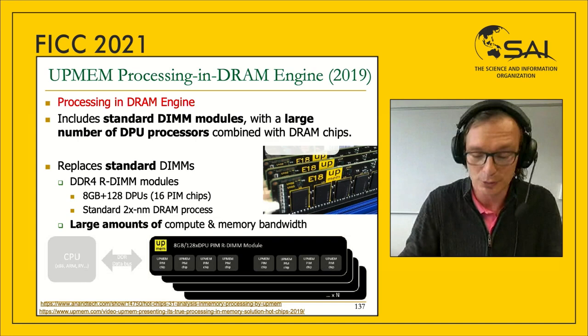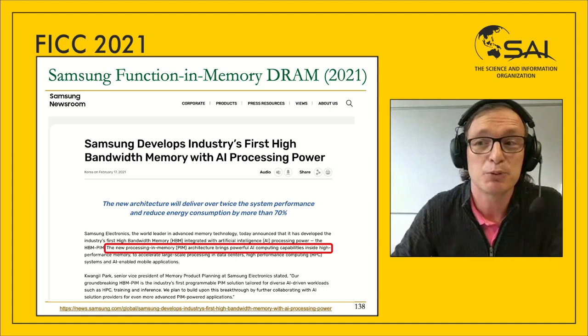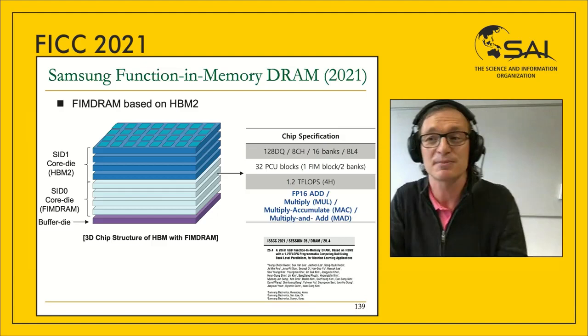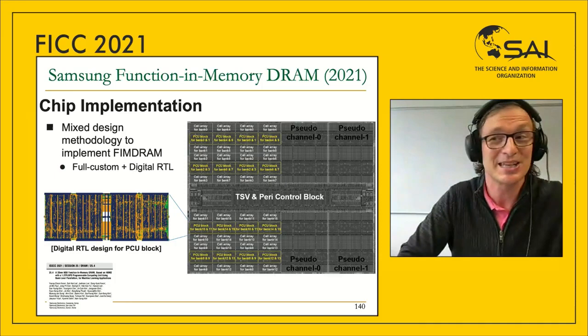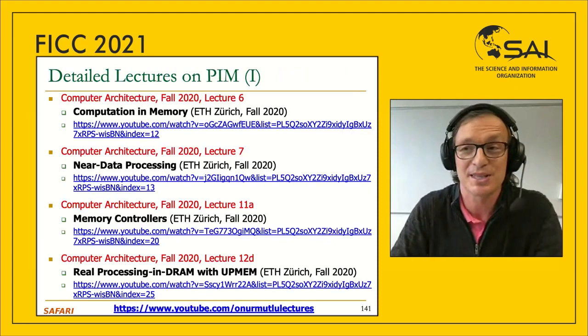And more recently, Samsung, a big company clearly in memory, has announced that they're putting functions inside their DRAM chips to accelerate AI applications. This was announced in February. Basically, they say they can accelerate multiply and accumulate operations inside the 3D stack memory, similar to what I showed you earlier. Industry is always lagging a little bit, but the good thing is they're actually looking at these problems and designing chips right now based on the ideas that were proposed in the past.